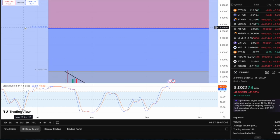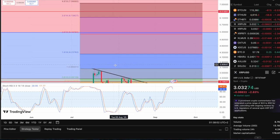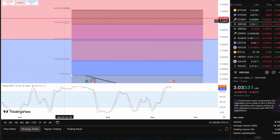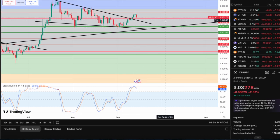And then, guys, $4.20, and then from there $5.18, $6.13, and then $7. So you can kind of just see how that looks. Kind of a smaller fib pull from just the past couple months.